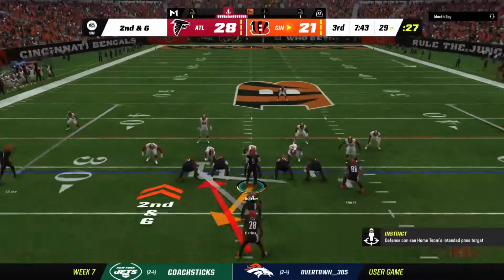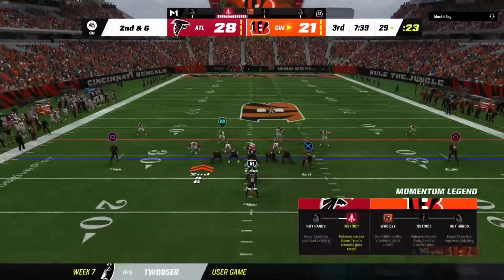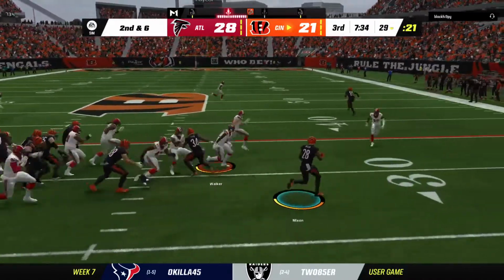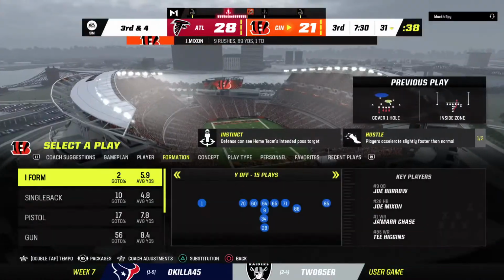The run got 4. Now they deal with a 2nd and 6. Once again, they run with Mixon. And he works his way forward for a couple up past the 30.